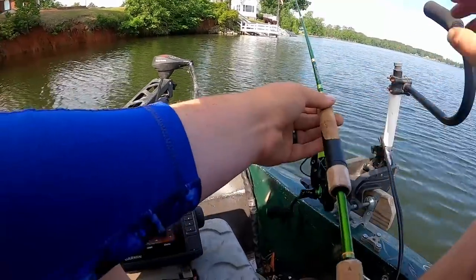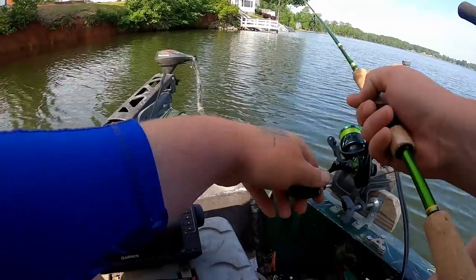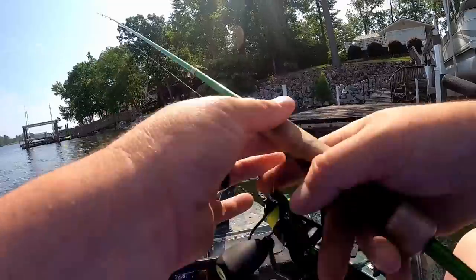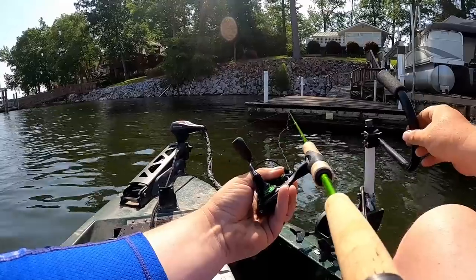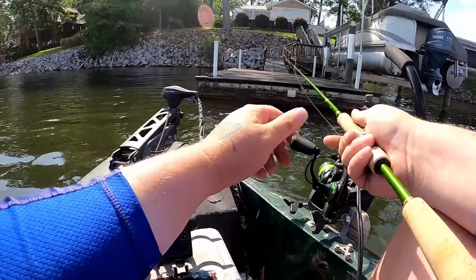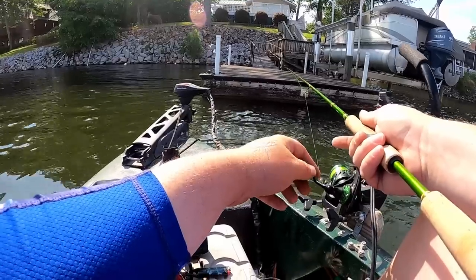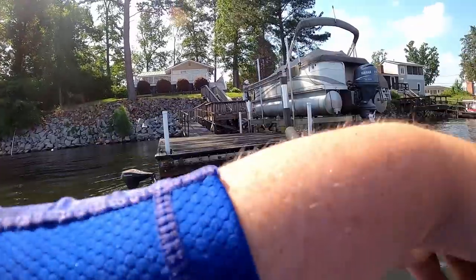That's one thing about brush pile fishing. There's a lot of fish in the brush that you don't see, so sometimes you just gotta fish. God damn, mother. Stack of dang fish right there. God, that's a giant.